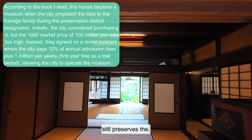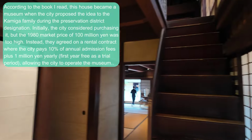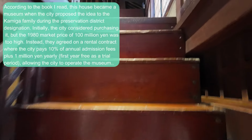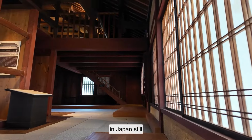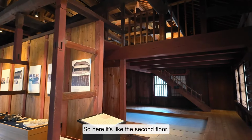Here you can see the inside of the facility, and this place still preserves the facility which was used to produce the white wax, which is the only facility in Japan for producing white wax that is still preserved. So here it's like the second floor.